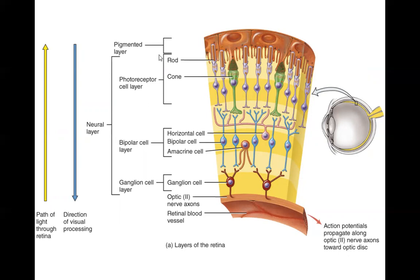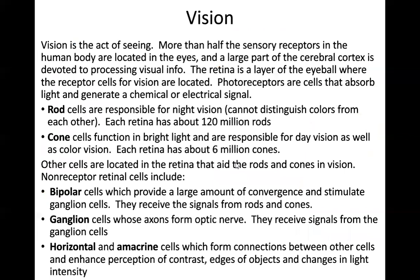The photoreceptor cell layer is where the rods and cones are. First thing I want to kind of point out is the number of rods and cones compared to the eventual ganglion cells. I said that ganglion cells form the optic nerve, so that's where the signal leaves the eyeballs.